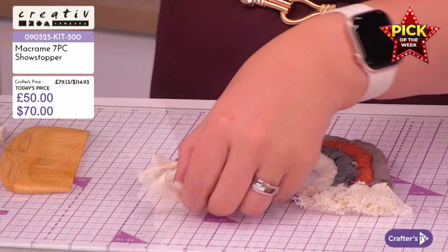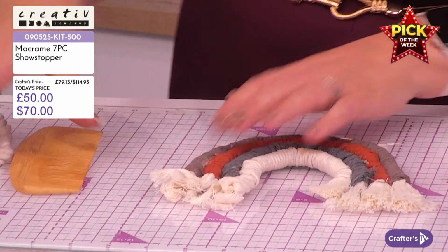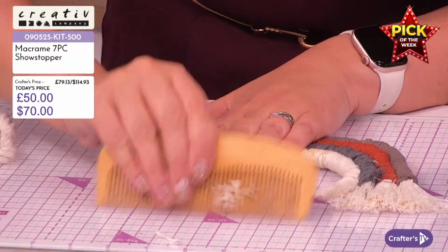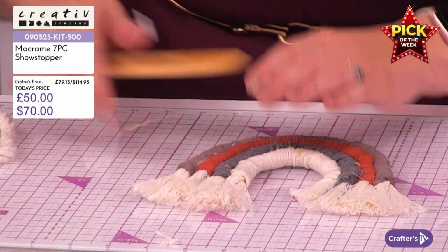I'm going to do the same here. Obviously, we don't need all of this one here. So once we've got to that stage, you're just combing it down. Now, obviously, when you're doing it at home, guys, you will not have the pressure of live TV, and you'll have got these ends perfect.